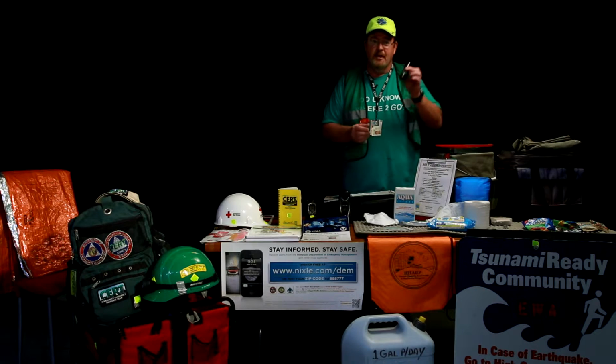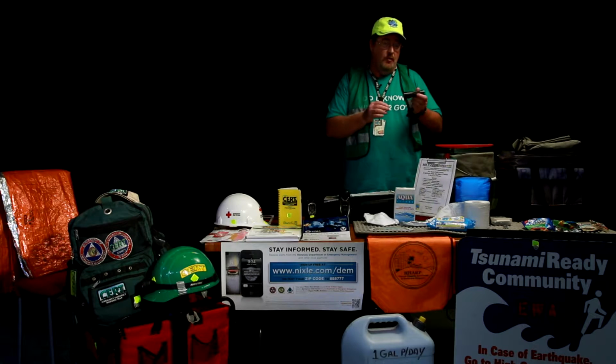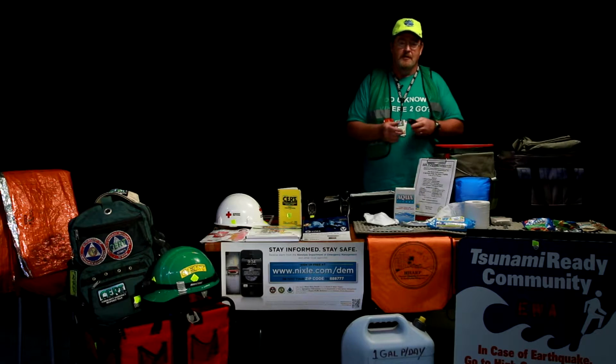Having a flashlight in your kit, actually 2 is 1 is a mantra I like to use. 2 flashlights equal 1. When one dies out, you always have a second one. Or if you have 2 family members, then at least you have multiple means. Having a whistle is always a good thing to have, so keep that in mind.